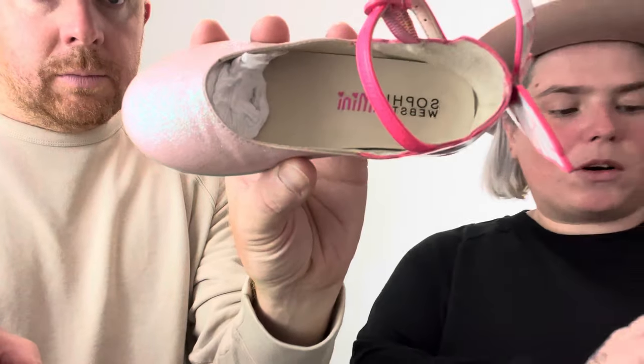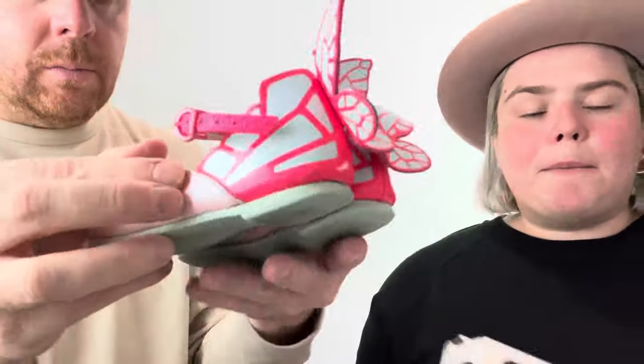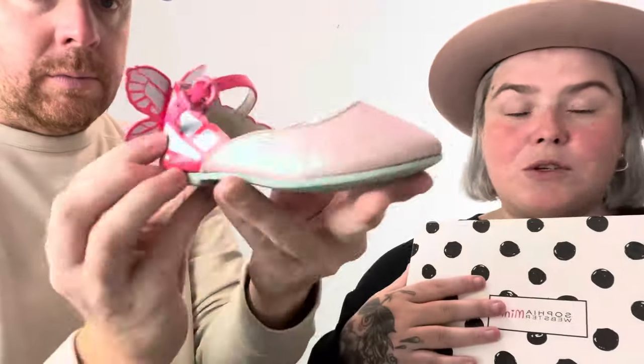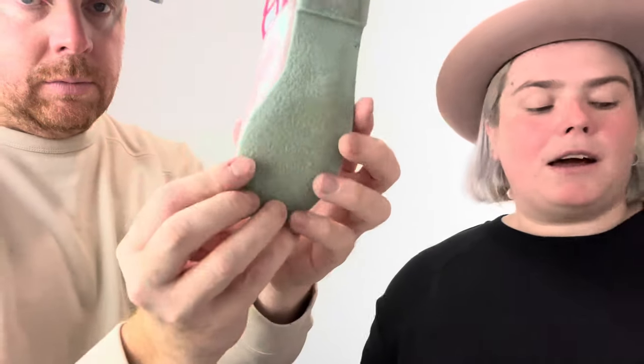We actually got the box. They have been used, but it's nice to have the box. They're called the Chiara Mini in pink glitter, size 26. But you're looking out for Sophia Webster. We'll put the logo on the screen. Those ones retail at 175. They're a cult classic, so they keep them in their collections in different colorways, and they resell between 50 and 60, depending on condition. We have a box, which is always nice, and they're in the nice pink color, which is very popular, obviously, with that sort of whimsical fantasy butterfly theme.